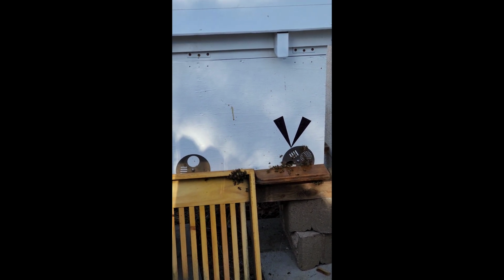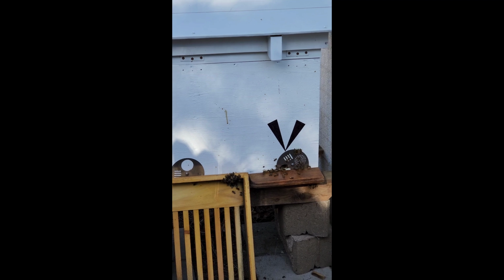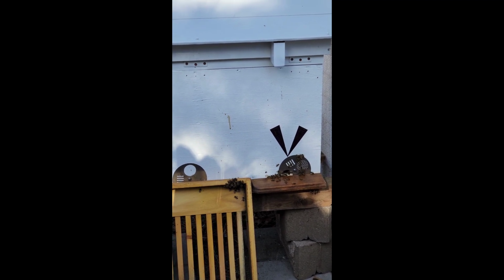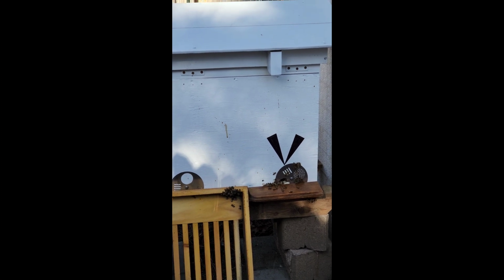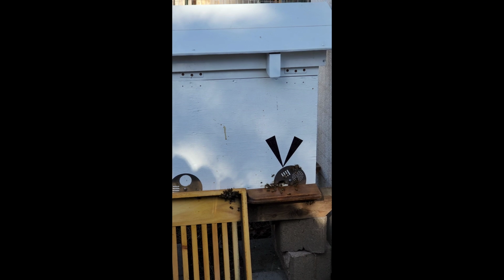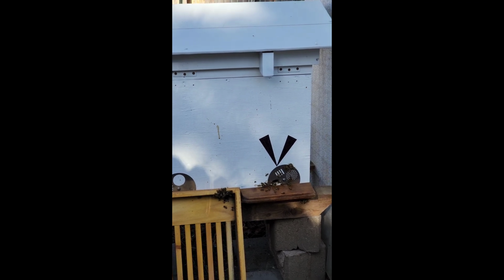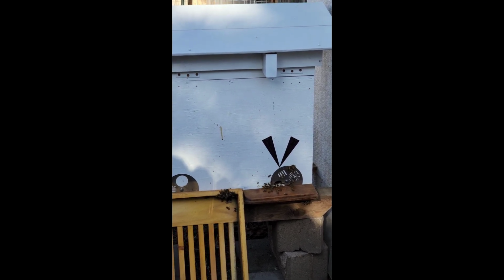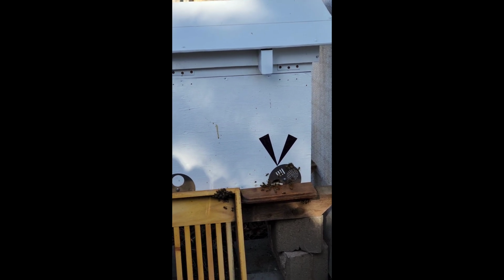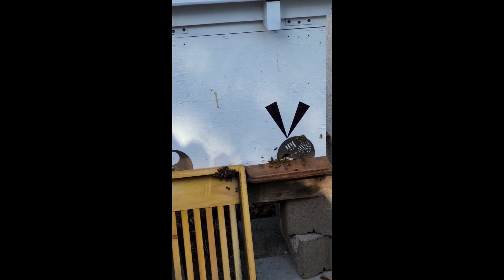May the 1st, 8 in the morning, 46 degrees Fahrenheit. Last night I completed the transfer of the bees from the Langstroth hive into the Layens and placed the Layens hive exactly where the Langstroth used to be.